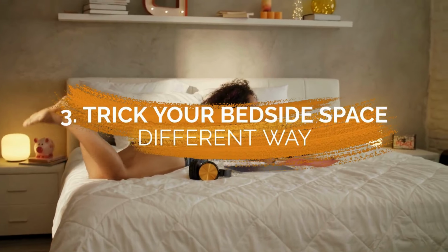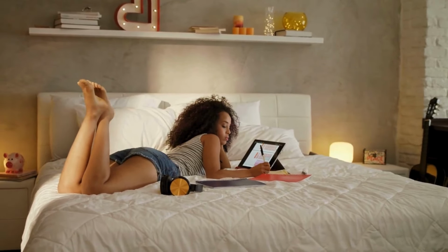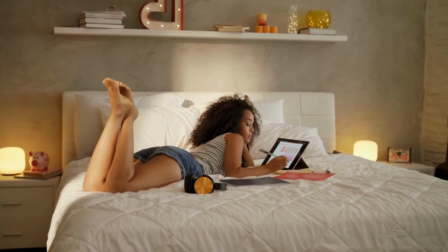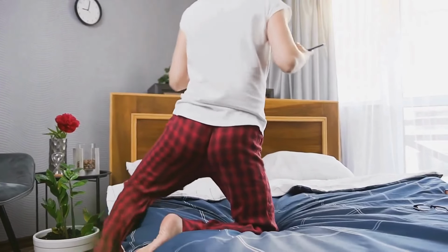3. Trick your bedside space different ways. While lockers and drawers do offer extra storage, people often avoid them, as a minimalist bedside table provides the illusion of more storage. However, you have free space under the table and no drawers to store your bedside items.